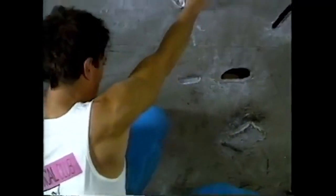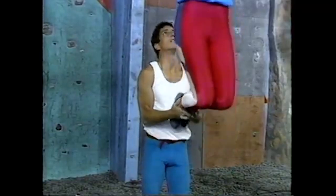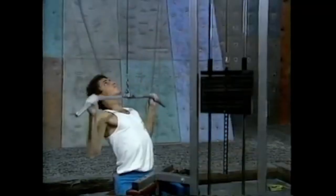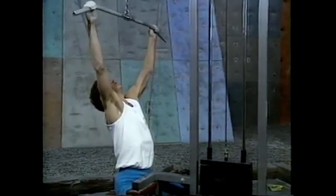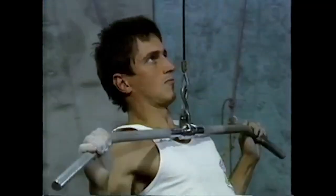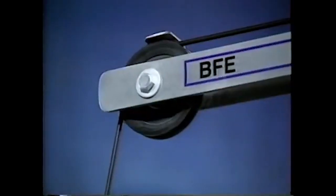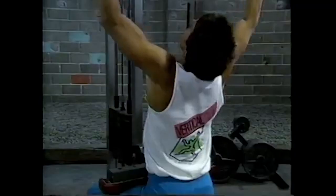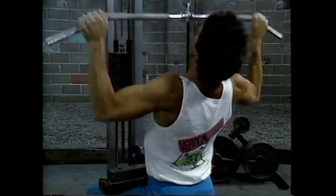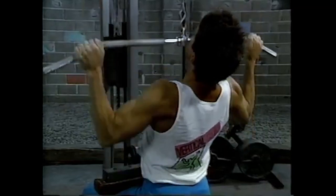One can address this problem in several ways. One is to use partner assistance. Another way is to use the lat pull machine as a lead-in to the actual pull-up. With the lat pull machine, use a moderately wide grip while pulling the bar down in front of the face. Pull down with a smooth, controlled motion and execute these with moderate speed. Perform 2 to 3 sets with an 8 to 15 repetition maximum.